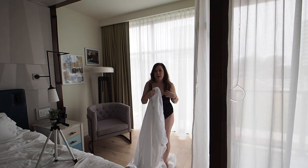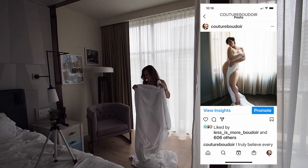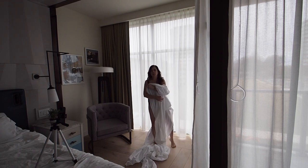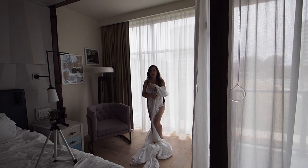Okay, so let's get into it. I've looked at my inspiration on the phone, so now I have everything set up, and I'm just going to step back, and I'm going to get at it. So my biggest tip is just take a lot of photos. You're just gonna take tons of photos.